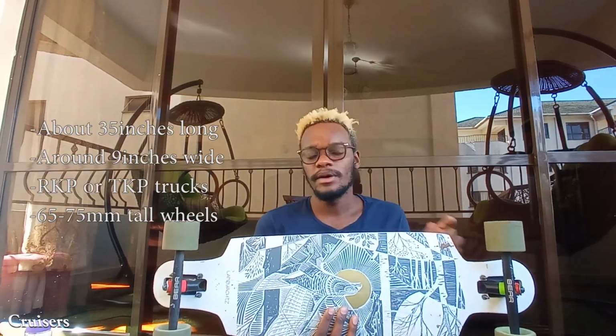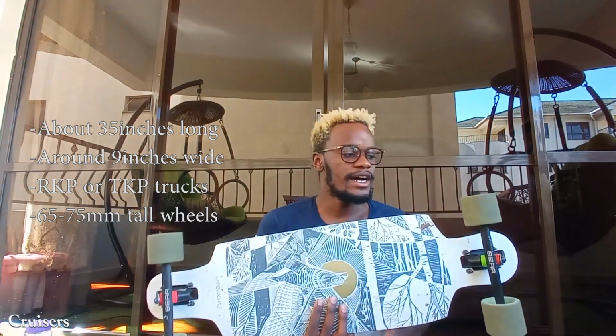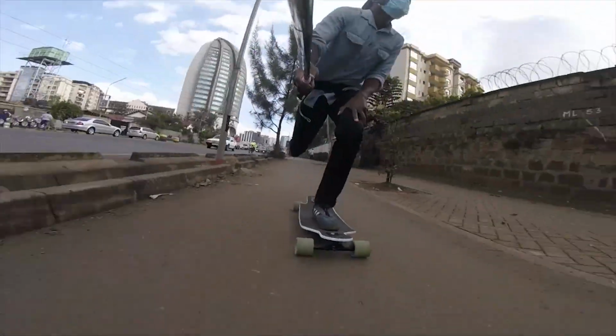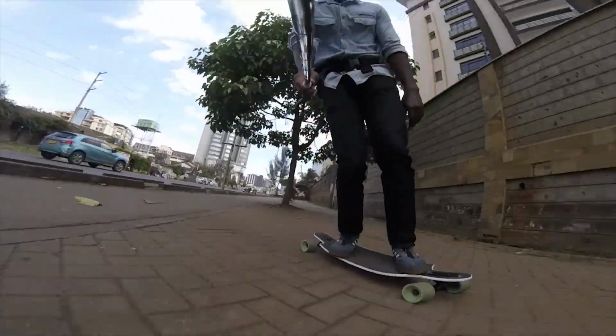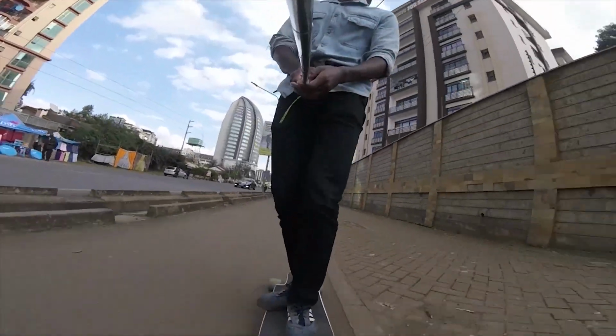Right, so what type of boards are used for cruising? Most boards that are used for cruising are going to be about 35 inches long with widths around 9 inches. They're going to have big wheels between 65 millimeters all the way to 75 millimeters in height or diameter. And these wheels are going to be pretty great for cruising. They're going to roll for longer, coast for longer. You know, you're not going to have to keep pushing to keep the speed up, and they're going to provide a smoother ride. Most cruisers are going to come with various mounting options.